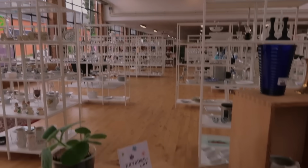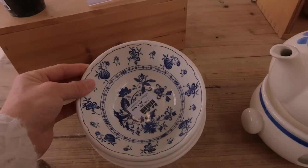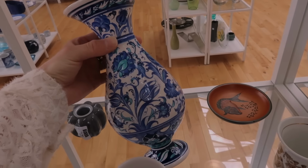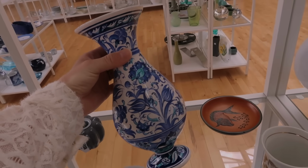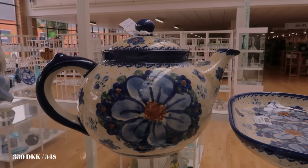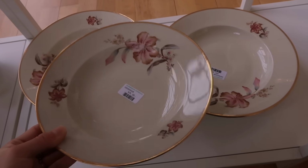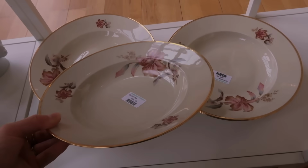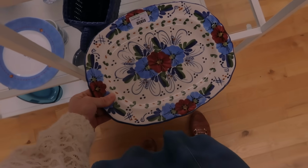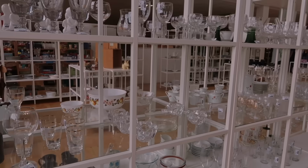They also have a big selection of home decor, and there were a lot of beautiful things in there today. This vase, this beautiful hand-painted teapot, but it was pretty damn expensive. Some lovely retro plates, love the gold edge. And this one was a no-brainer. I love this one.